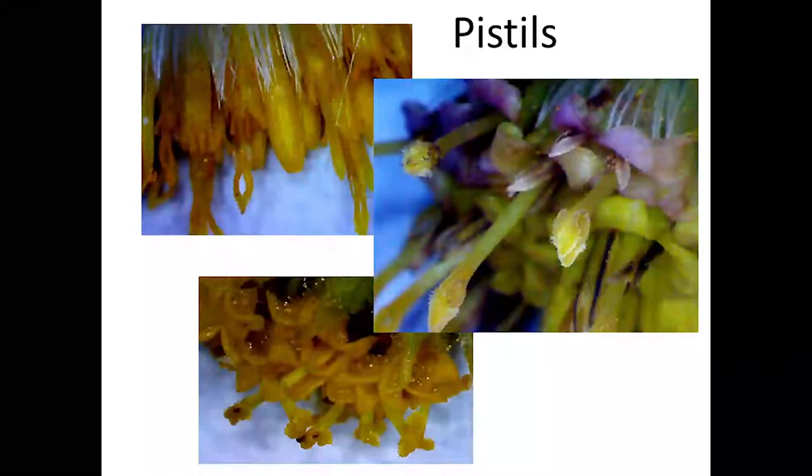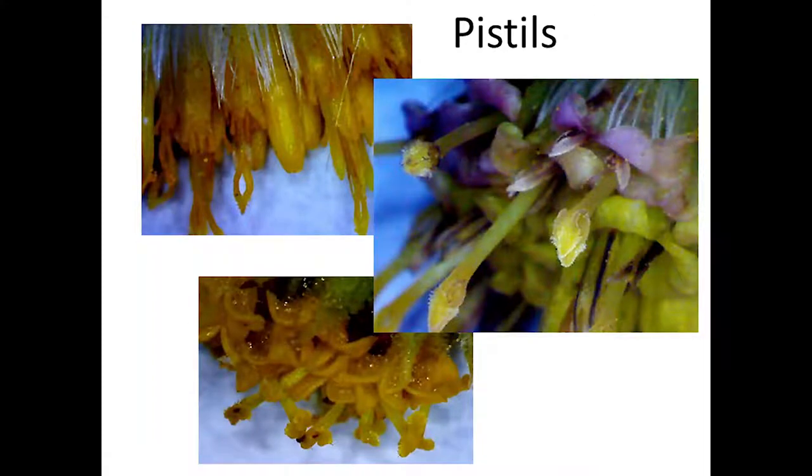Contrary to popular belief, that's a fruit. It's a tomato. It's very different from all of these. You don't think of it like an apple or like a pear or like a peach, but it's a fruit. These are pistils. I took these pictures with my camera. I have a camera and I'll show you a little bit about that later. But these are some pistils.